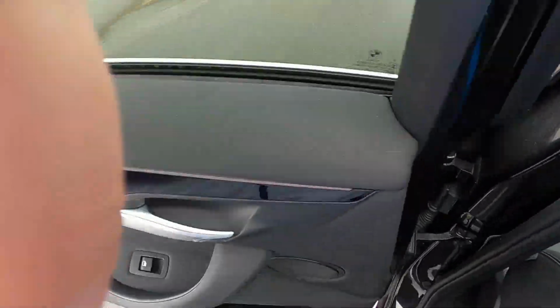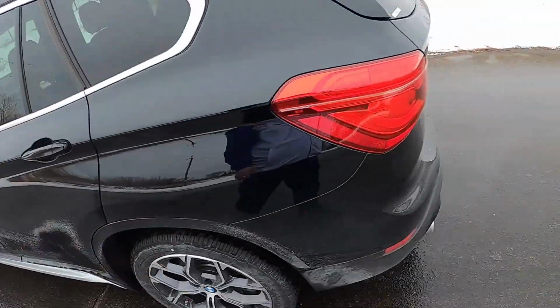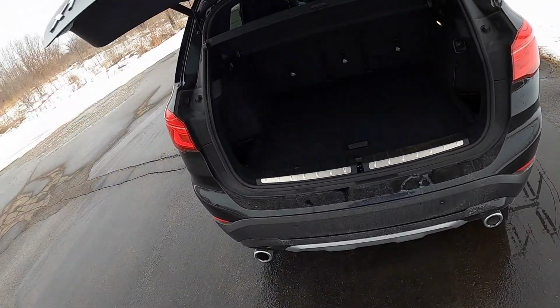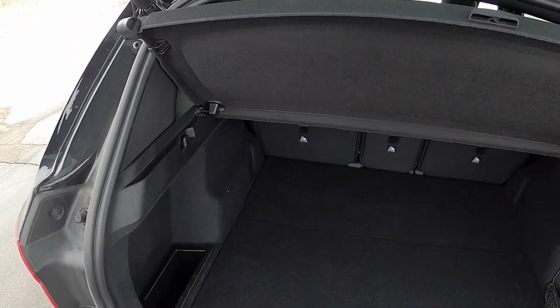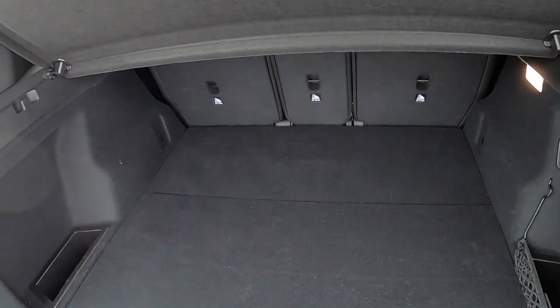We'll go back, we'll get out, hopefully. Oh, jeez. Not the easiest to get out of. And then we will open the back hatch. And notice it's got the little pad here that I didn't get in mine, which is fine. I didn't need it. I don't really want it, but it is there.